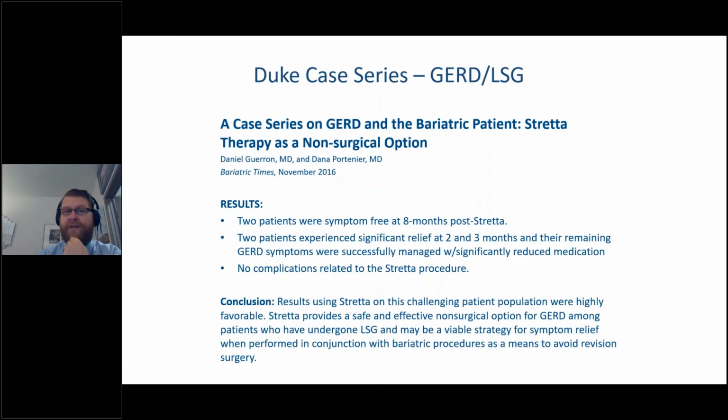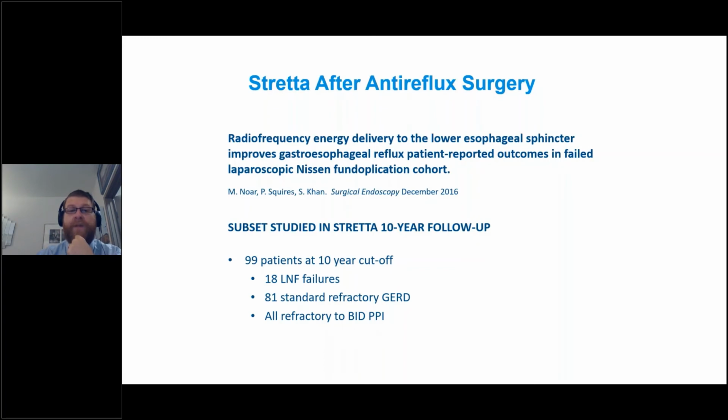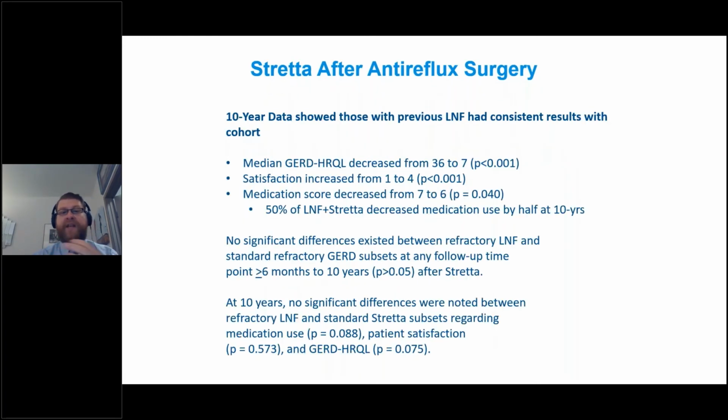There was also a small scale Duke case series. It was only a couple of patients, but it did show that after gastric sleeves, Stretta provided a viable alternative for that patient set. So what about Stretta after anti-reflux surgery? Well, I already mentioned the Noar study included several anti-reflux surgery patients. Of those patients, there was a very good success rate, showing the quality of life score improving drastically, satisfaction increasing, medication score decreasing, and 50% of the patients who had failed a Nissen fundoplication and then were given a Stretta had decreased their medication use by half or more at the 10-year point. So obviously this is a slightly difficult patient group, but it does show that there can be significant advantage.